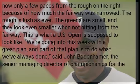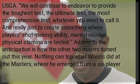"We're going into this week with a great plan, and part of that plan is to do what we've always done," said John Bodenhamer, the Senior Managing Director of Championships for the USGA. "We will continue to endeavor to provide the toughest test, the ultimate test, the most comprehensive test, whatever you want to call it. And really just to create something where players' shot-making ability, mental resolve, physical stamina are tested."